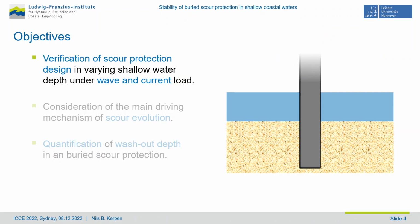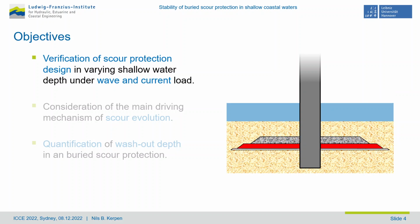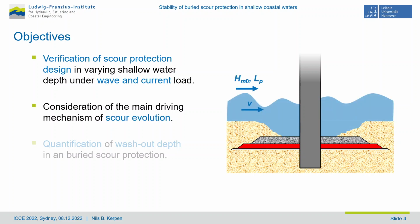The objective of the presented study is a verification of the scour protection design in a varying shallow water depth under wave and current load. We want to consider the main driving mechanism of the scour evolution, and we also want to quantify the washout depths in a buried scour protection.